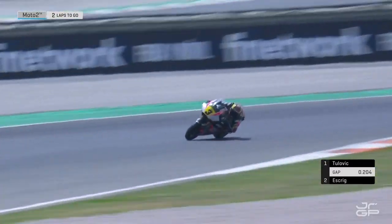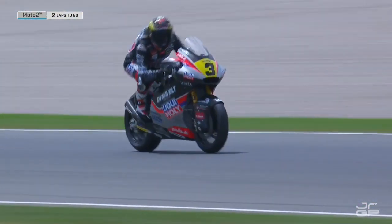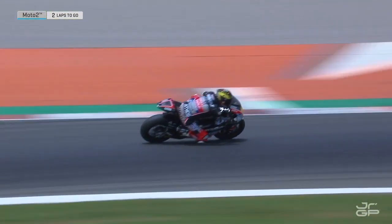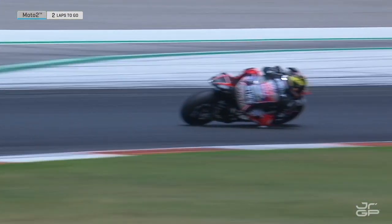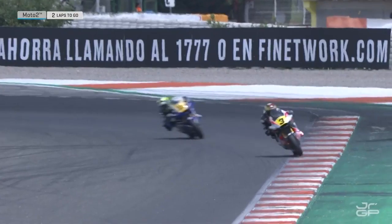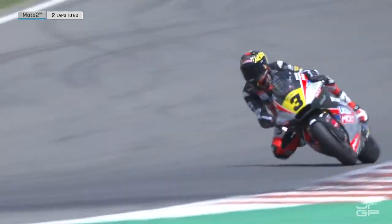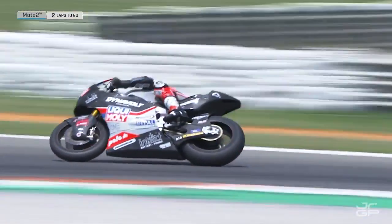And further back, the battle for third spot is still as hot as ever, with Cardalus coming over the line just a tenth and a half of a second behind Yuri Ruiz. So we're going to have to keep an eye on that one as well, because it's two by two for the podium places. The top two, Tulovic and Escrig for the win, and then also Ruiz and Cardalus for third and fourth.